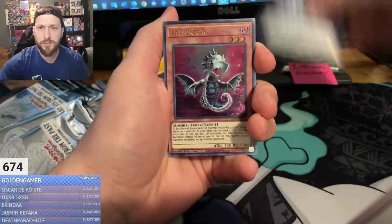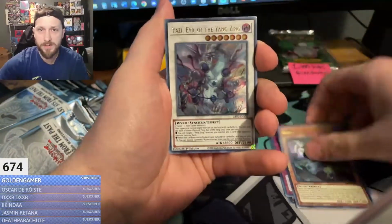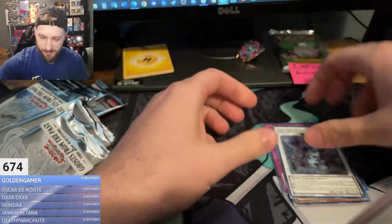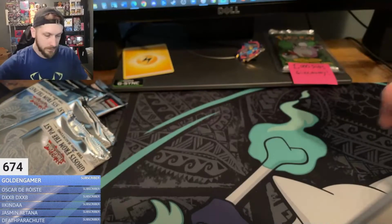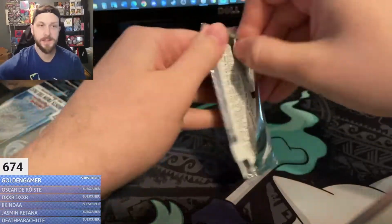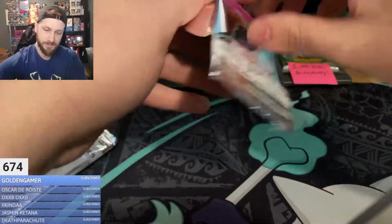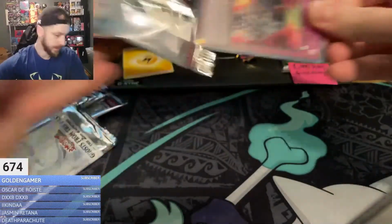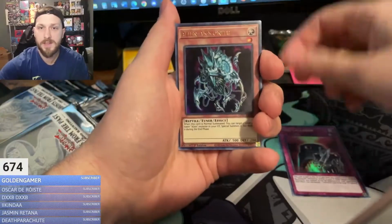Again, I'm not too familiar with the card types or what's what, so I'm going to have to look these up afterwards. But I know there's a few cards in here I've seen. I was watching Ruxin's video, and... Oh, there it goes. It just flew off to the side.